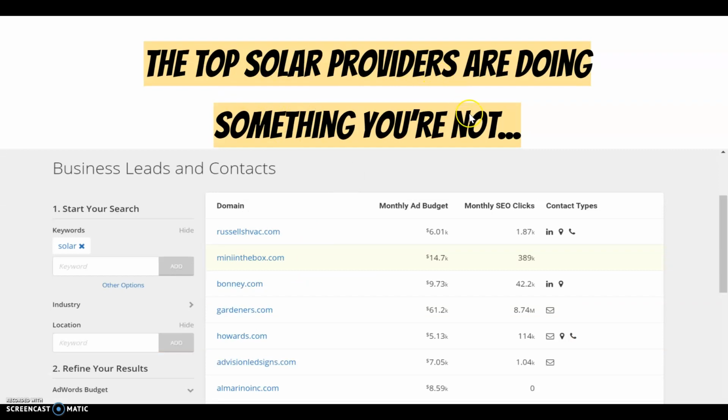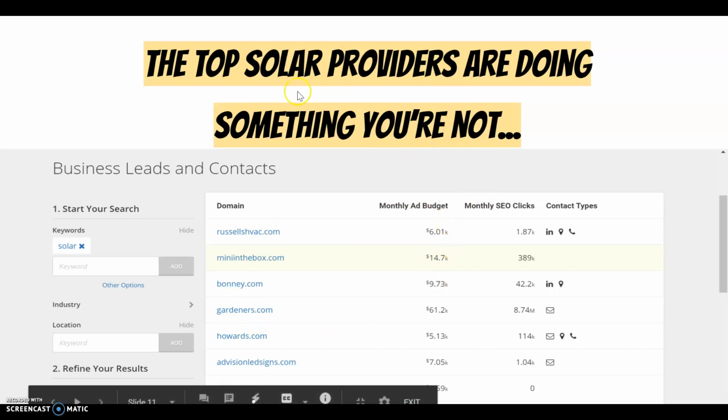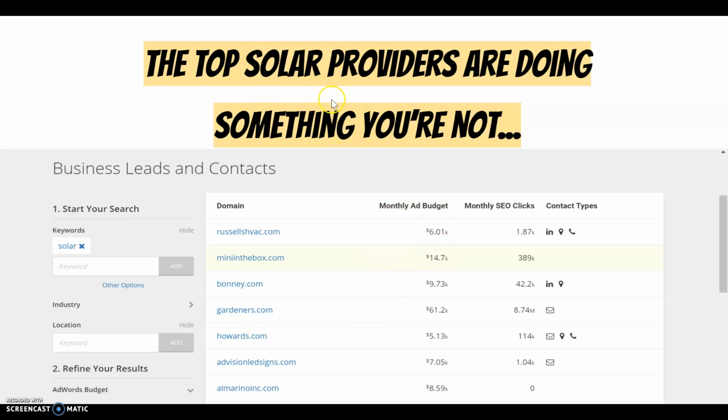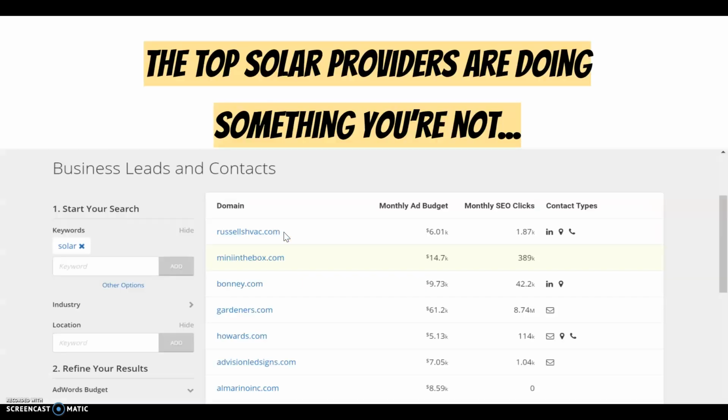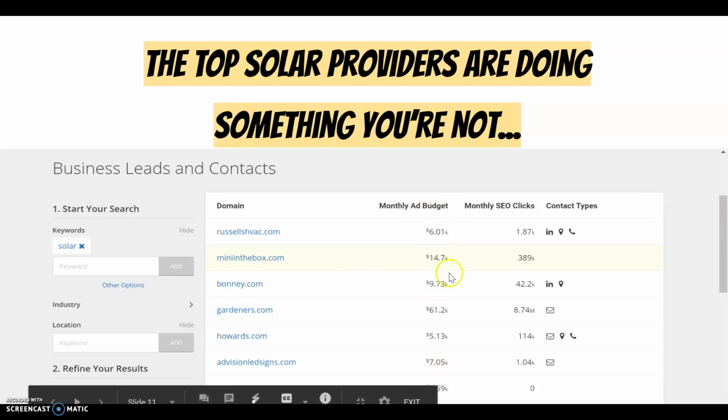And this is another tool that I use. These are some of the top solar providers out there, and this is their monthly ad budget. This is insane. These people are doing something that you're not doing, and it's not very complicated. It's just two simple things that they are doing that you're not. They have a solar energy client generating machine that provides them leads every month, which makes them spend such insane money on ads.